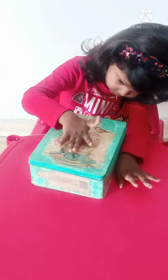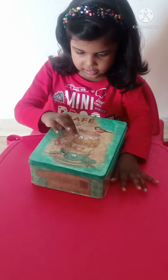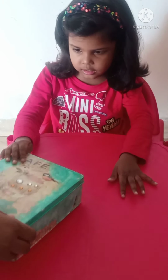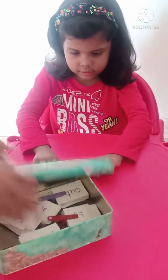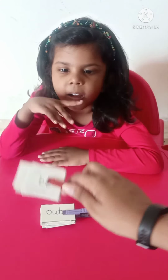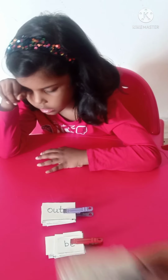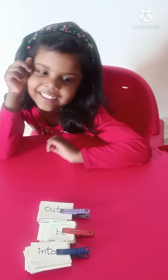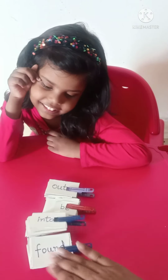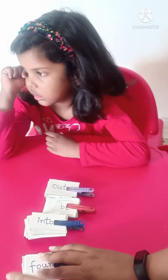Prisha, do you know which game we are going to play? We are going to play the quiz. Sight words quiz. Right? Okay. 2-letter words. These are 3-letter words. These are 4-letter words. And these are 5-letter words.